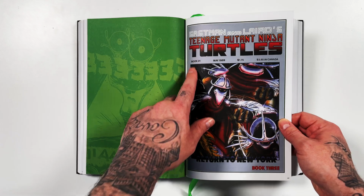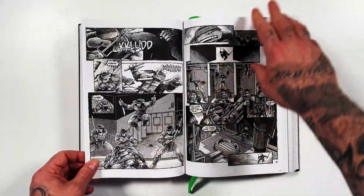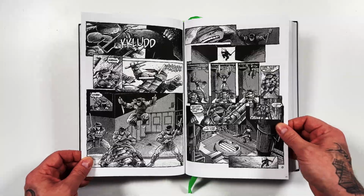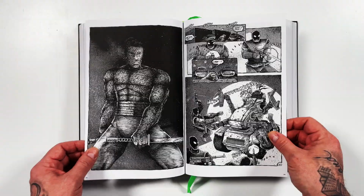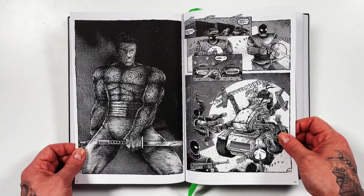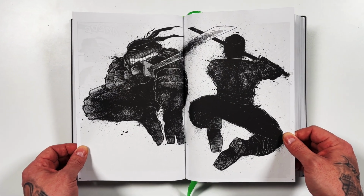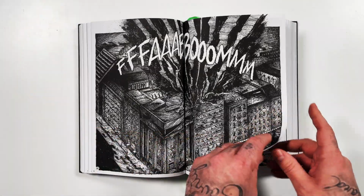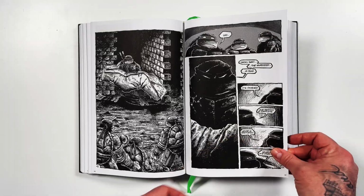The next issue, issue 21, book 3, Eastman and Laird. Weird lore gets added to the Shredder and the Foot Clan in this issue. Here's Shredder telling him how all these creatures were created. They're actually made up of worms. So he takes his shirt off, another double page. Man, that's beautiful. Yeah, these were great issues. This was definitely the highlight of the book. So Shredder's dead again, this time for real.